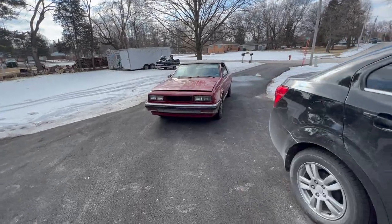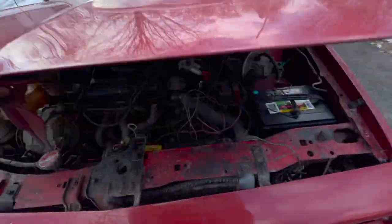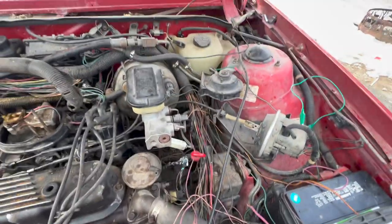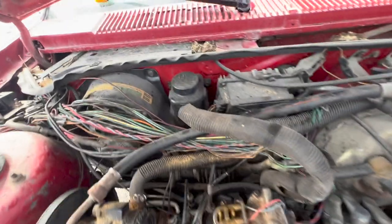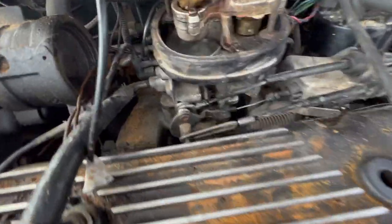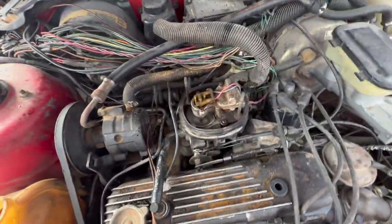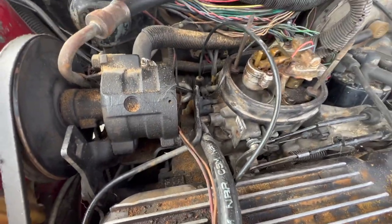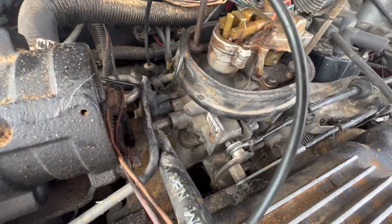Okay, guys, day two. Here's the Cavalier out of the garage. She is still an absolute wiring disaster, but I know what's going on under here now. The harness has all been undressed. Somebody was trying to chase an electrical issue. I found why they couldn't get this car to run. Ow, dang it. Poked my head. The throttle body. And I don't think it's the throttle body.